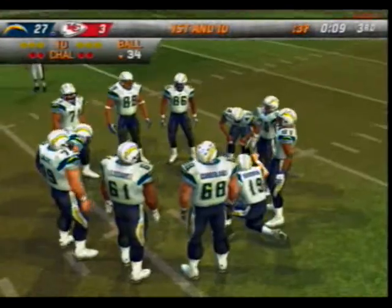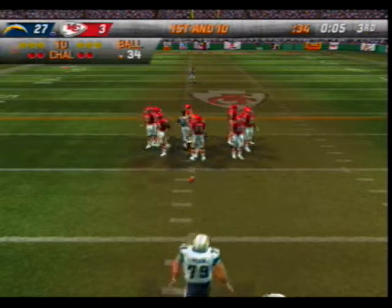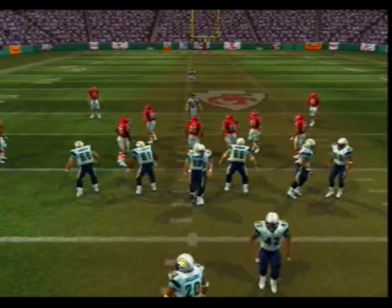And run blitzing these guys isn't a bad idea because you know they like to run. But you got to be sure to bring guys in the right place. If you think they might run to the outside, additional blitzers in the middle isn't going to help you much.